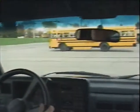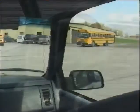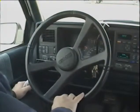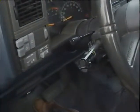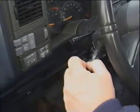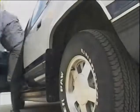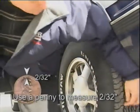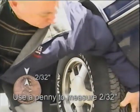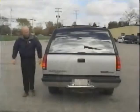The windows should be clean and have no cracks. And the steering wheel should not have more than 10 degrees or 2 inches of play. At this point in your pre-inspection, turn on the low beam headlights and left turn signal. Return to the outside of the van and check the rear tires for 2/32 of an inch tread and proper tire pressure with no cuts or bulges.